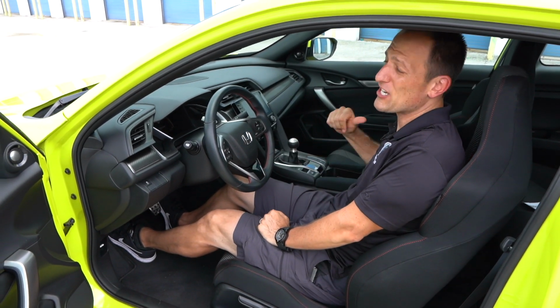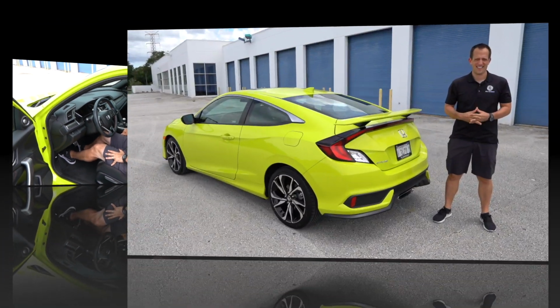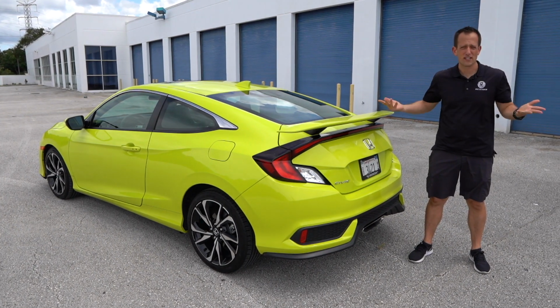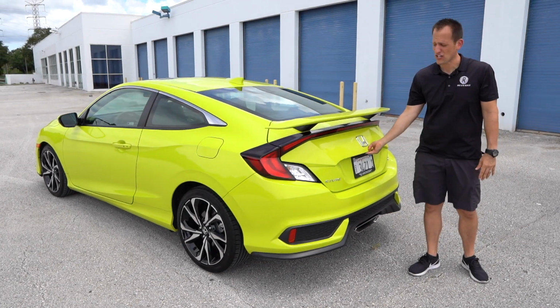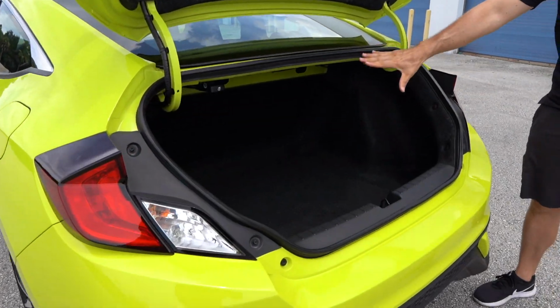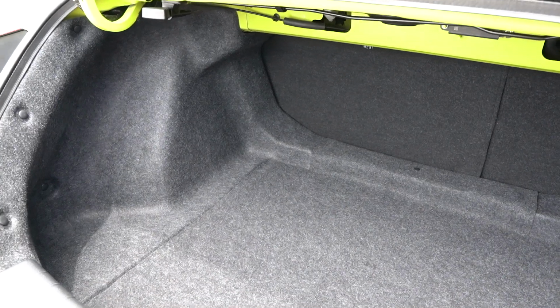But why don't we go ahead, check out the trunk and see how usable this Si is for an everyday driver. All right, guys, when we tend to think of sports coupes, sports cars that only have 2 doors, we think that maybe the trunk is gonna be lacking. I think this is gonna shock you. Open up the trunk, nice size opening, plus once you get past the opening, there's plenty of room to put whatever you need in the back of this Si.